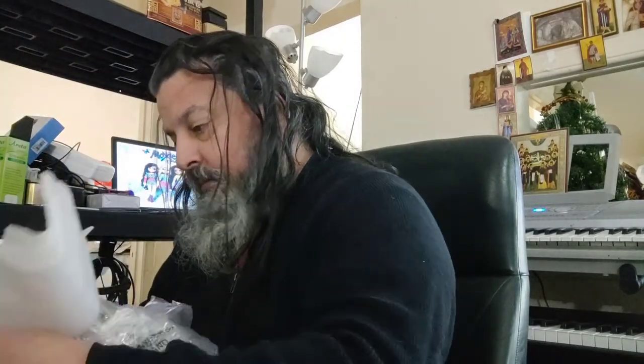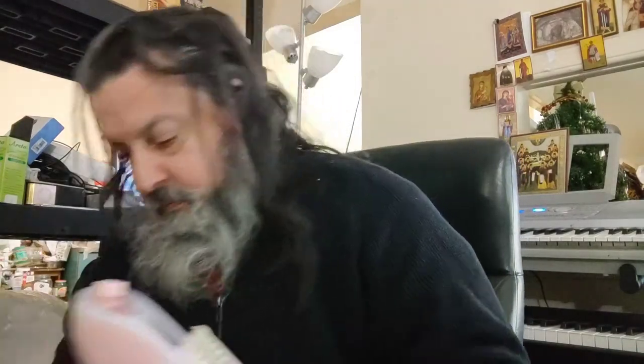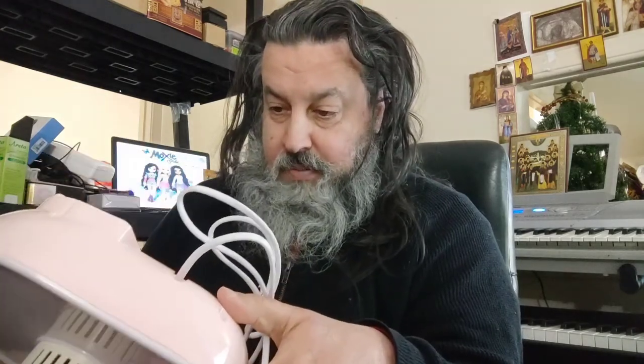Let me get the base out now. This is the base. And then, ironically enough, this voltage here is for 110, so I'll get to see what they're talking about in terms of the voltage rating and everything. So this is going to take a bit of time to look at and get done.